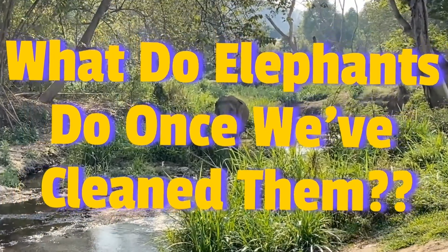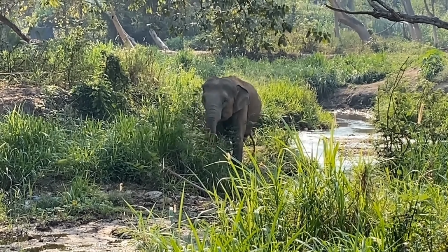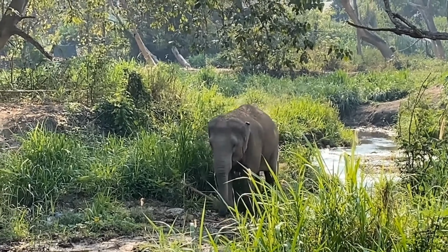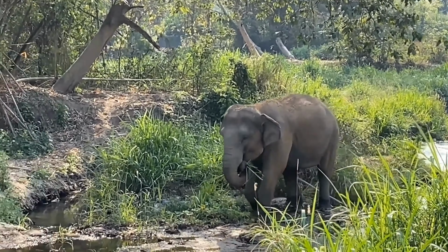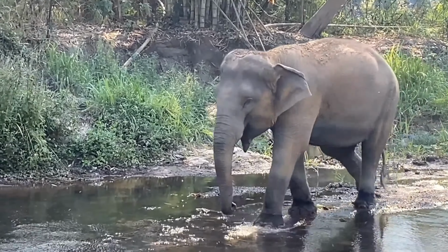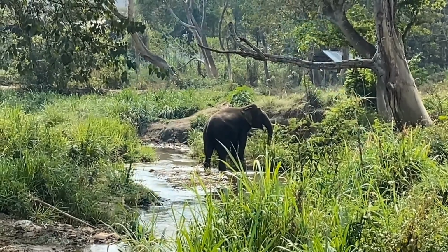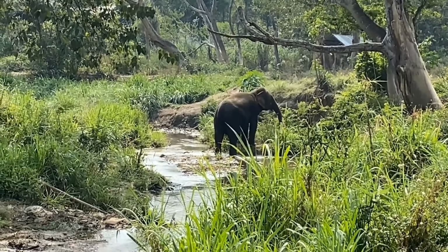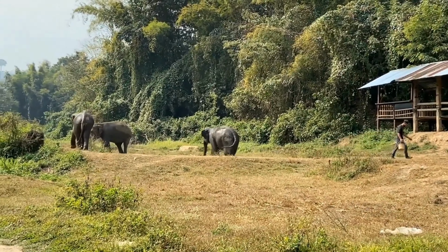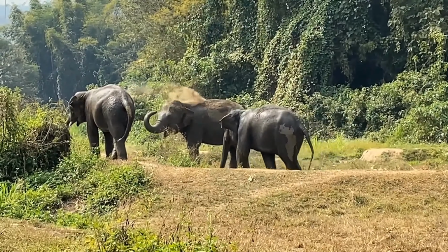So what do elephants like to do once they're clean? Well, they love to explore the jungle and find more food to eat. But of course, elephants love to get dirty again.